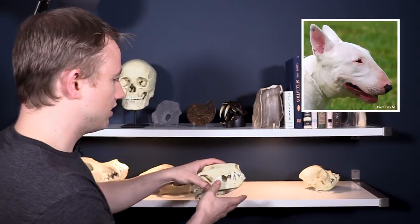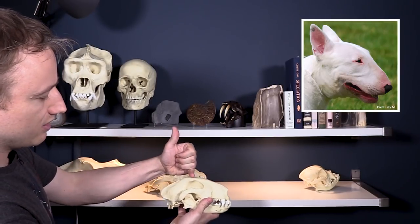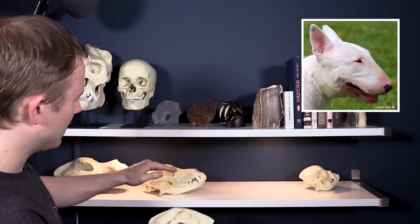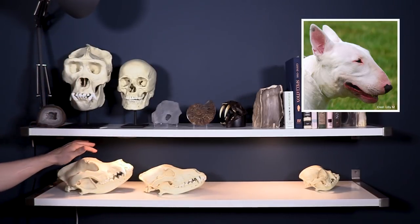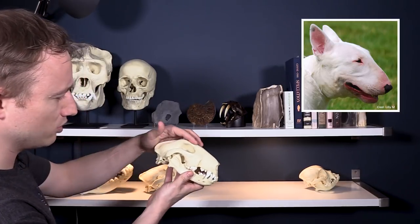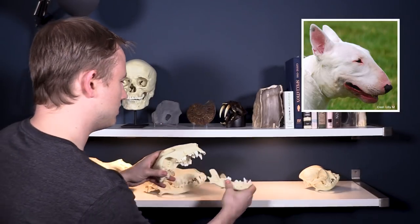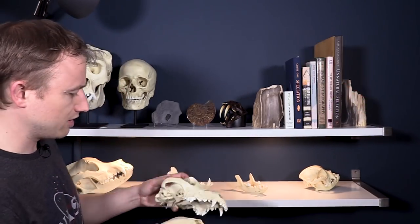In the terrier, we have some really interesting things that are happening. So notice, first of all, that there is no dip in the forehead. In the wolf, we have this dip right here in the forehead. In the Great Dane, we have that dip as well. We don't have that in the Bull Terrier. And also, let me just get rid of the bottom jaws here. Just hold the top skulls.